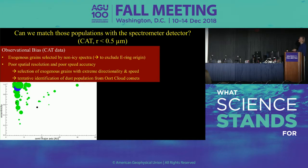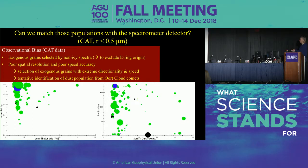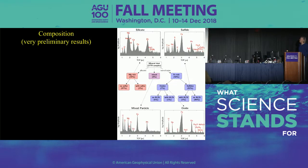type grains first. So this is again the heliocentric distance and the eccentricity, and you see all these detections with the spectrometer subsystem plot at very high eccentricities. If we take these same detections and plot the inclination on the y-axis over the distance to Saturn where they were detected, you see an almost arbitrary distribution in inclination. This is only reconcilable with an Oort cloud origin, or Halley-type or Oort cloud-type comets, which are the only known bodies which can introduce this wide variety of inclinations.